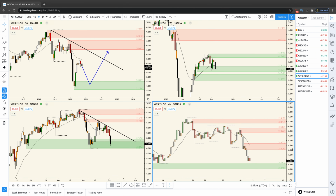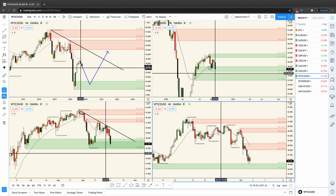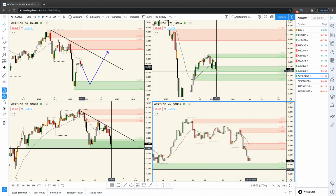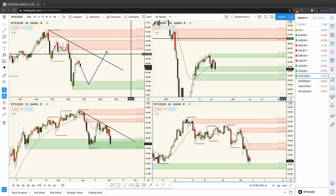So oil, I could see it ranging for a while. Not ranging, but kind of just bouncing off demand, bouncing off supply, now that we're overextended on it. But I wouldn't be surprised to see long-term oil at $60, $70 a barrel. To the S&P 500.